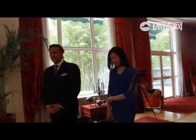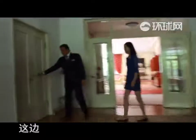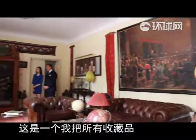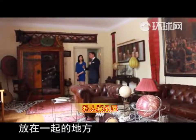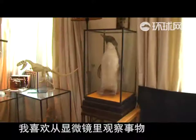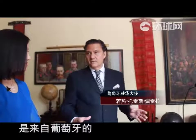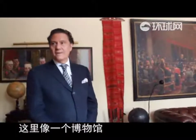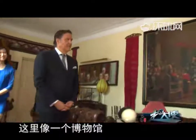Now I'm going to show you, let's say, a private room this way. Wow. So this is where I have put together the things that have to do with the fact that I was once a scientist. So my microscopes, my curiosity for different animals. There is almost nothing Portuguese here. So normally this room is closed because it's like my private space.